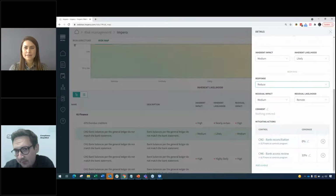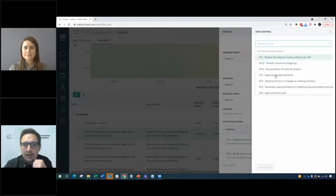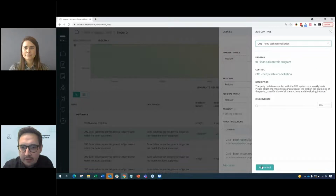But as soon as I select reduce, which is the one that will trigger the rest of this flow here in Impero, I can start linking this towards mitigating controls. As you can see, we've already added 2 controls to this specific risk, but it's fairly easy to apply other controls, of course the ones that are pre-created here in Impero.